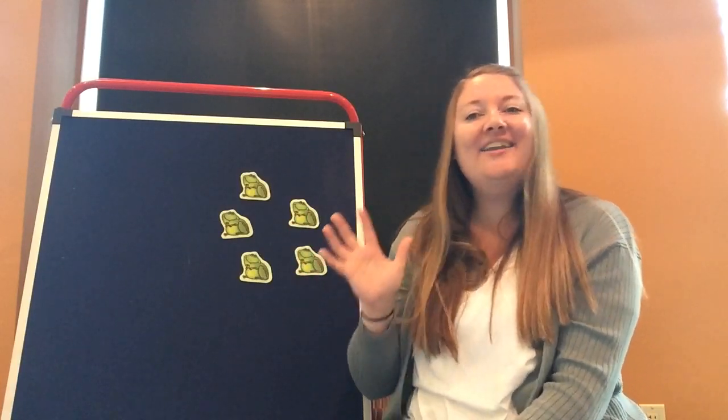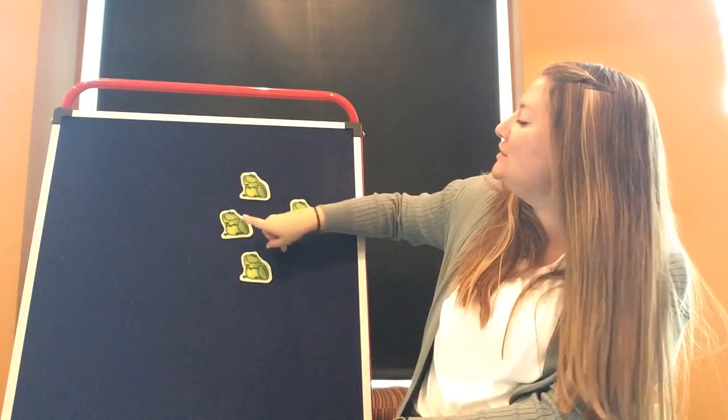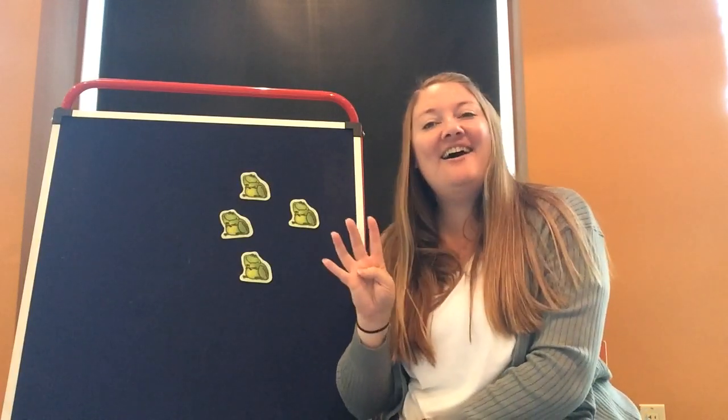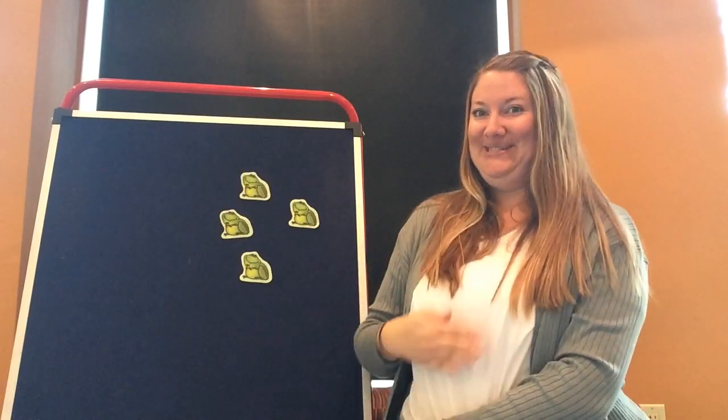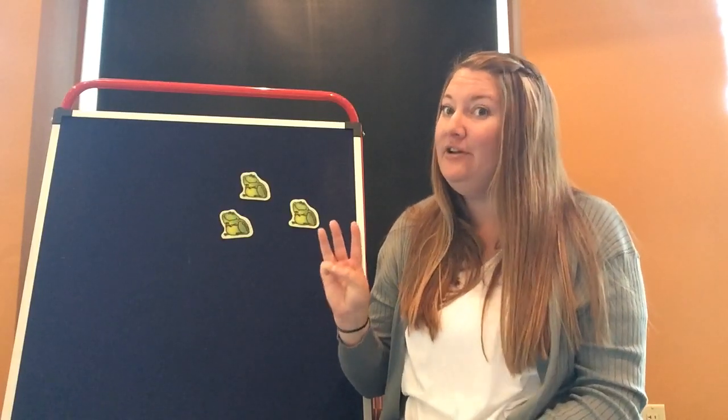Good job, ready? 5 green and speckled frogs sat on a bumpy log, eating the most delicious bugs. Yum, yum. 1 jumped into the pool where it was nice and cool. Now there are 4 green speckled frogs. Ribbit, ribbit. Oh my goodness. Let's count. Ready? 1, 2, 3, 4. Can you see 4 of your fingers? Good job. 4 green and speckled frogs sat on a bumpy log, eating the most delicious bugs. Yum, yum. 1 jumped into the pool where it was nice and cool. Now there are 3 green speckled frogs.